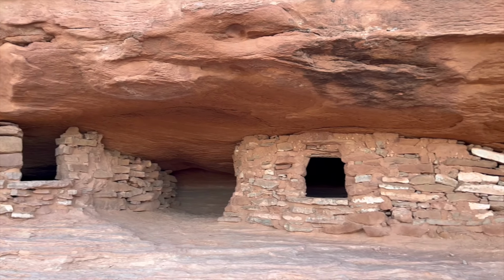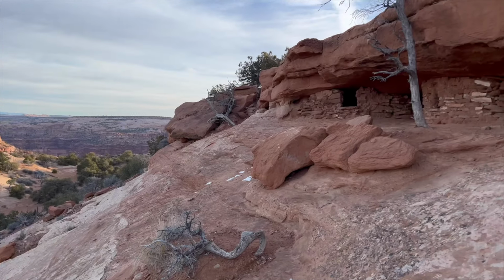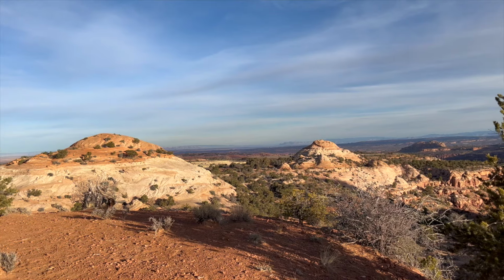You cannot touch these. It's a felony if you touch these, but they are interesting and they're kind of tucked underneath the cliff there. That was a really fun surprise for me. I did this hike in the morning all by myself, right after sunrise at Mesa Arch, and nobody else was around.